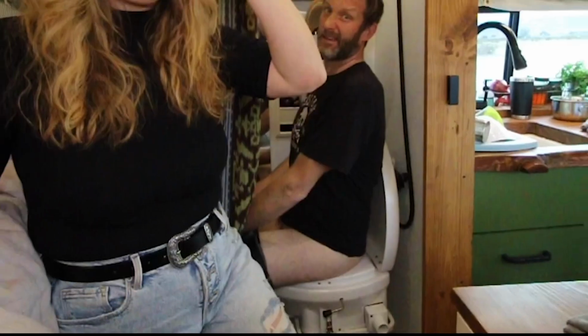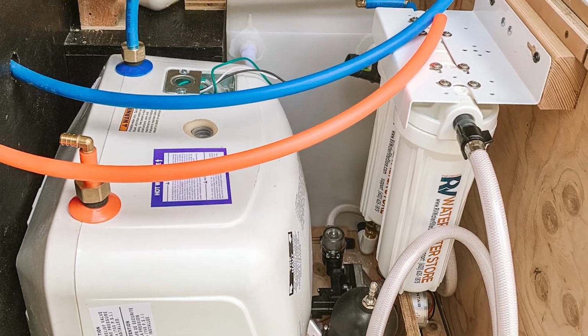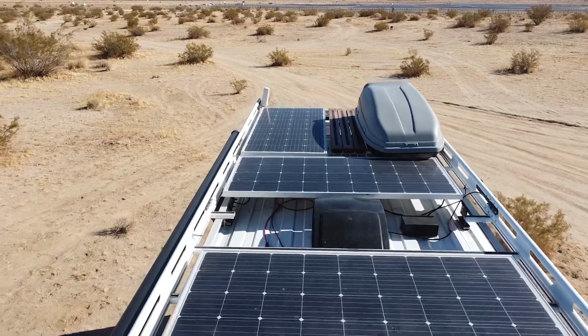Next is start ordering parts that are essential, like your toilet, a water heater, an inverter, solar panels, things that are usually out of stock sometimes when you're trying to order things. Especially now, a lot more people are building vans than they were 2 years ago. If you want a Sprinter, you put like $1,000 down and you wait 9 to 12 months to get your van. So right there, that's the first thing you probably want to do.